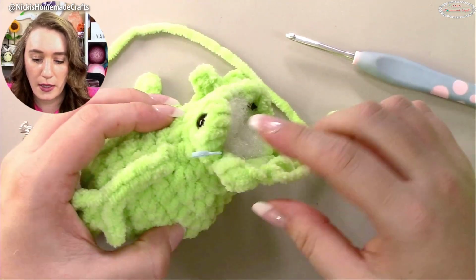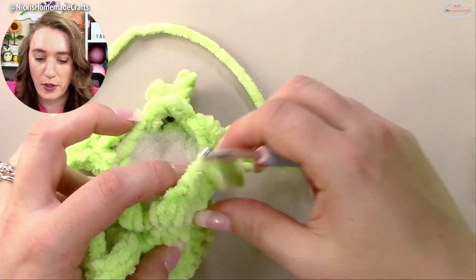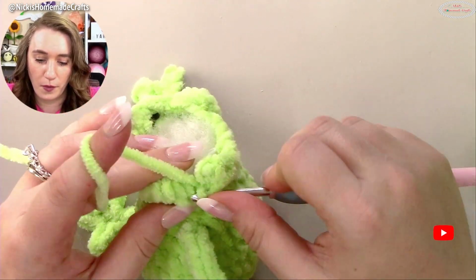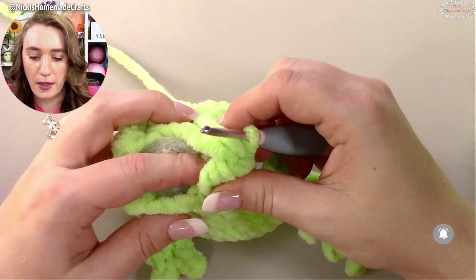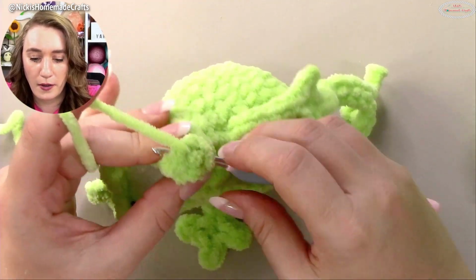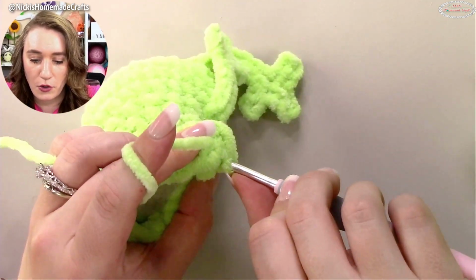What I like to do is slip stitch to that first single crochet I made, just so I have a starting point and I don't have any gaps. So I'm going to take my loop, go over to the very first one, and make a slip stitch into it. Now I have a starting point, and all I have to do is slip stitch over. You're just going to go evenly. It doesn't have to be perfect, but the idea is that you're going through these stitches and making slip stitches, as many as you need.